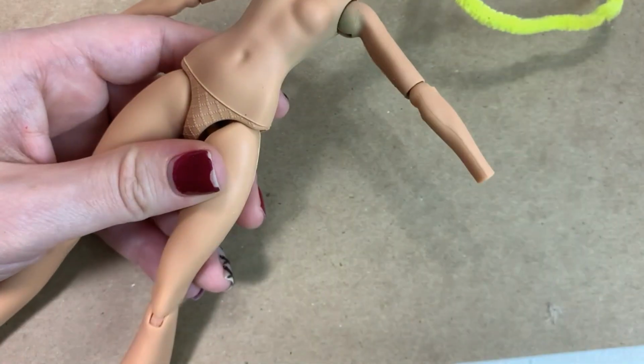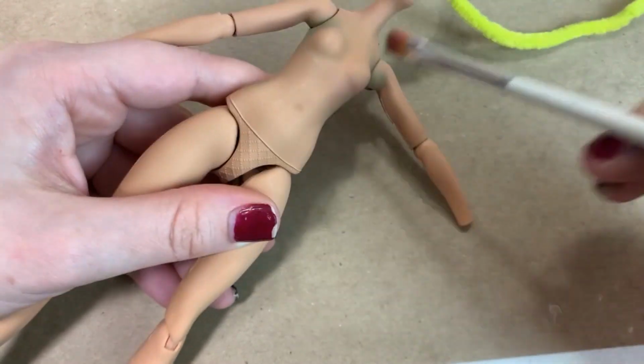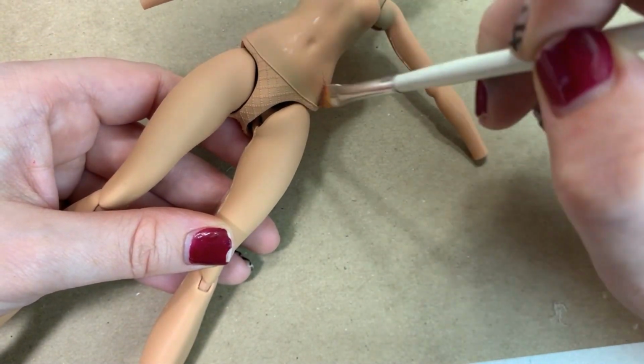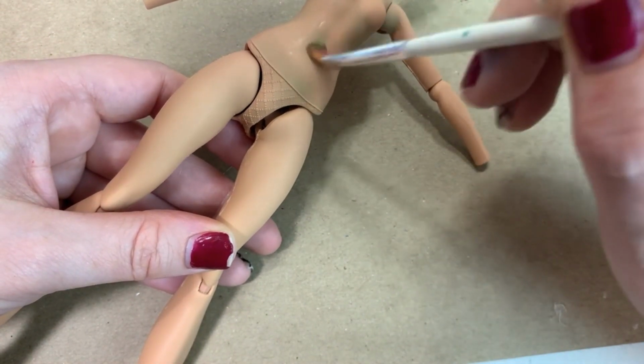Now we're going to repaint her body. Most of Gail's body will be covered up by her outfit, but I still think it's important to give the whole body the repaint treatment. This keeps the doll looking cohesive and well put together.